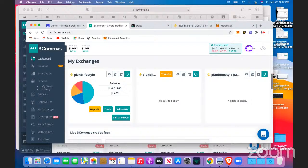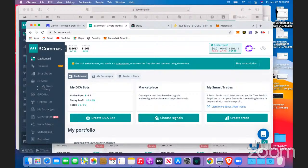Now let me use smart trade. Before I use smart trade, if you have questions as regards setup, connecting your API and then starting your trade, please let me get your questions.